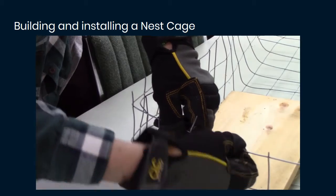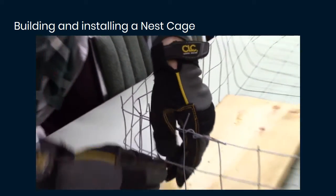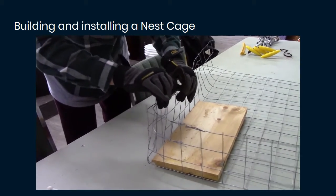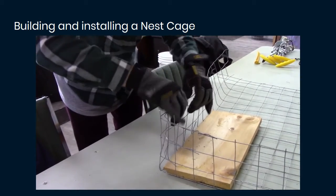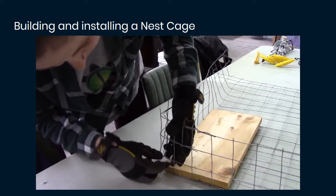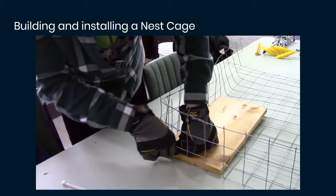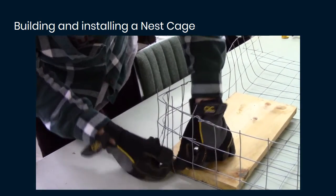You're going to do this for every corner, and then you'll have your nest cage. Definitely pretty simple. Probably a good idea to, if you're going to be using this method I am using, make sure you're attaching the wire a couple places just for maximum security.